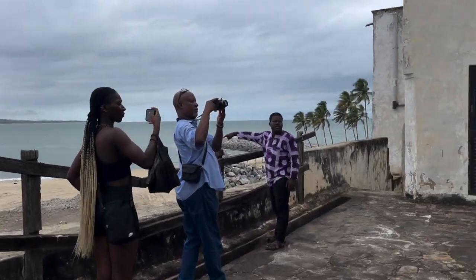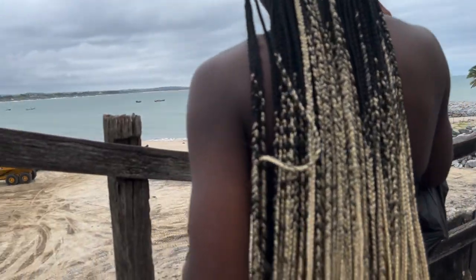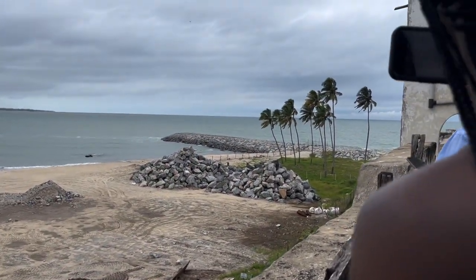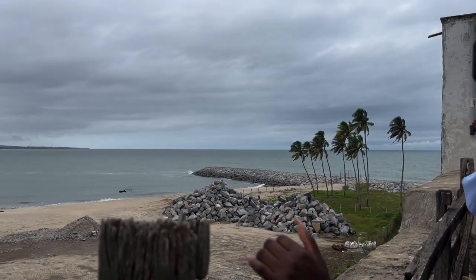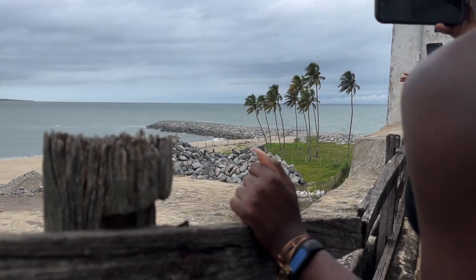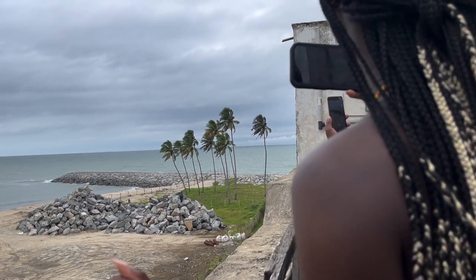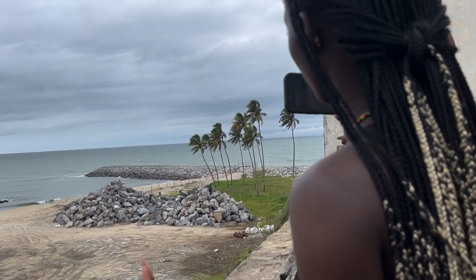To the castle but has gone back. The door of no return is just down here. Please look at your right where we have the rocks. Just after the rocks, we have these two cement pillars. They are the remains of the wharf, where bigger ships were anchored. So smaller boats carried the captives from the door of no return down here to the bigger ships.